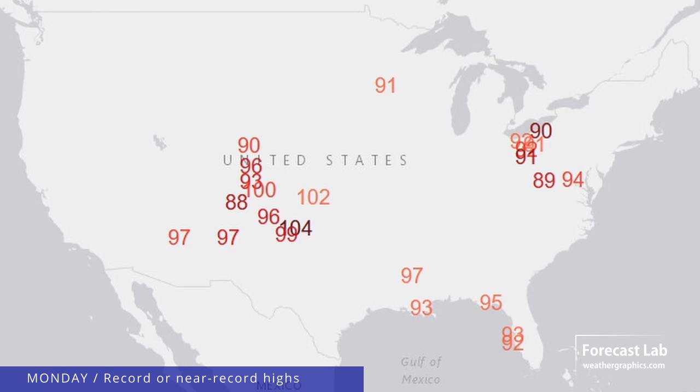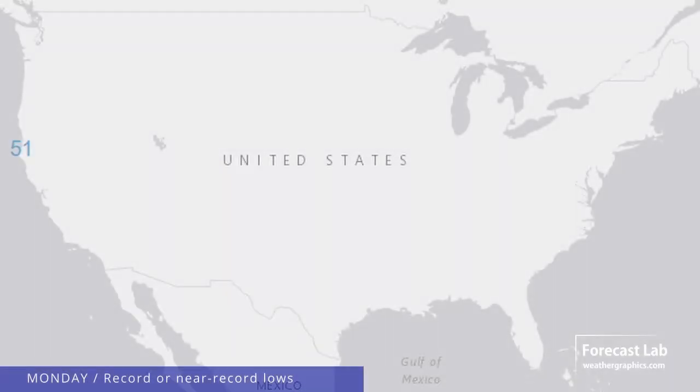And I would show you the record lows, but there's just not going to be really any of those. One little 51 there around Fort Bragg, or actually Arcata, for Monday morning, and that's it. So we're kind of in a warm weather pattern.